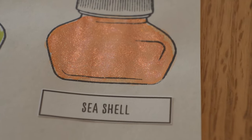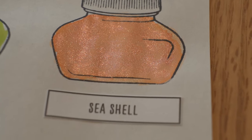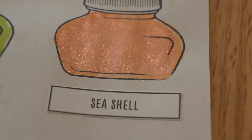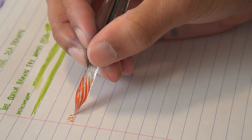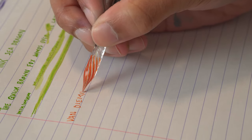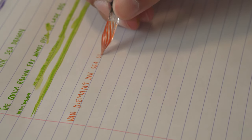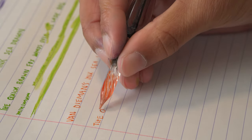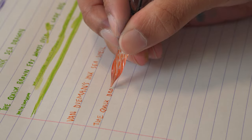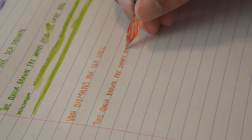Seashell is a gorgeous peachy orange color with a light orange shimmer. It might just be my sample vial, but Seashell seems to have an extremely generous amount of shimmer powder in it. This makes the ink really sing when it catches the sunlight.